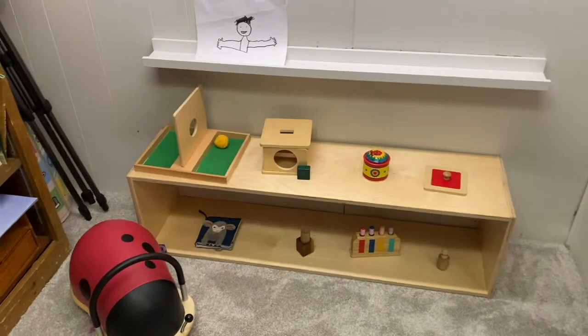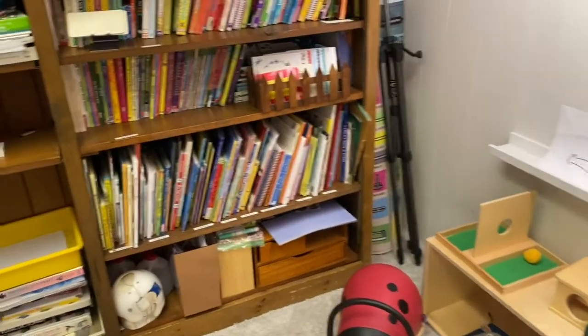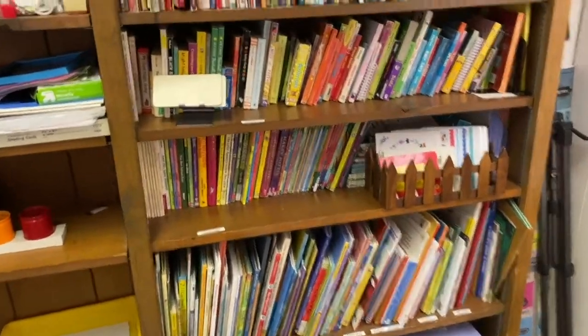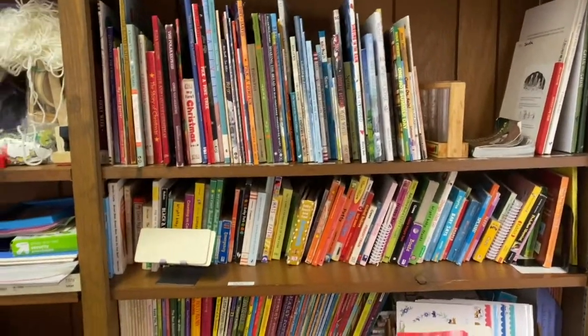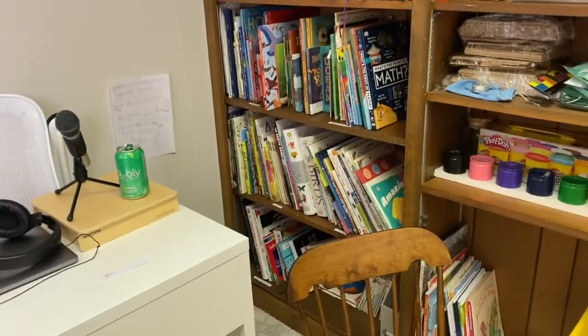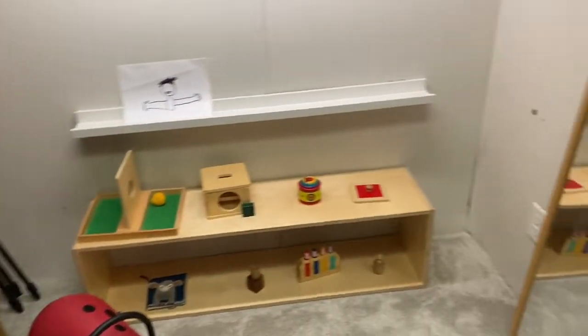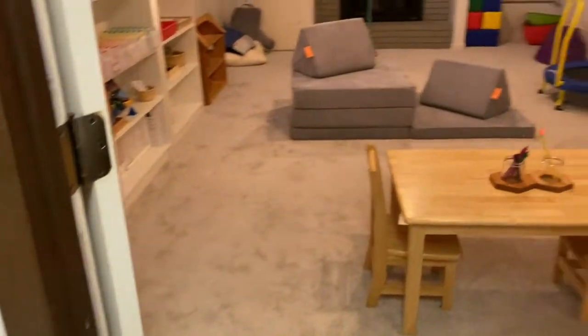Since he's down here so often, we just have to have some materials for him. Otherwise, he just pulls our stuff off. And then these are our shelves where the kids can come and pick books for the week if they want, or reference books that they need. And then we'll go back out here.